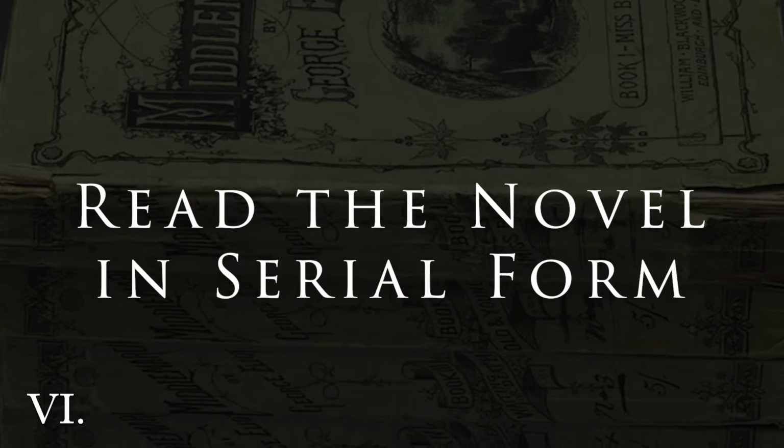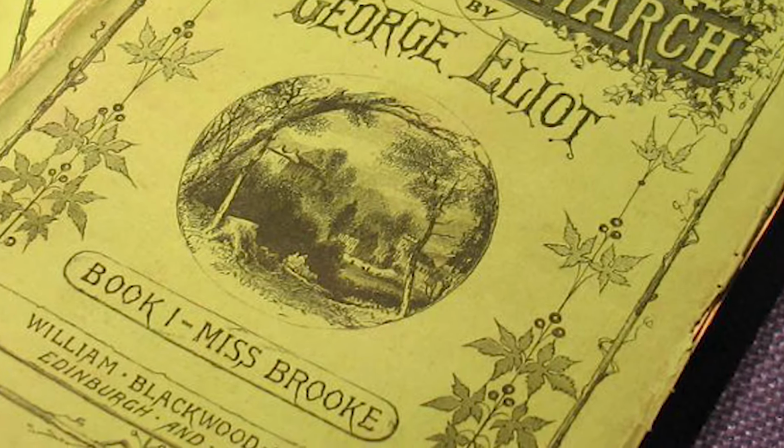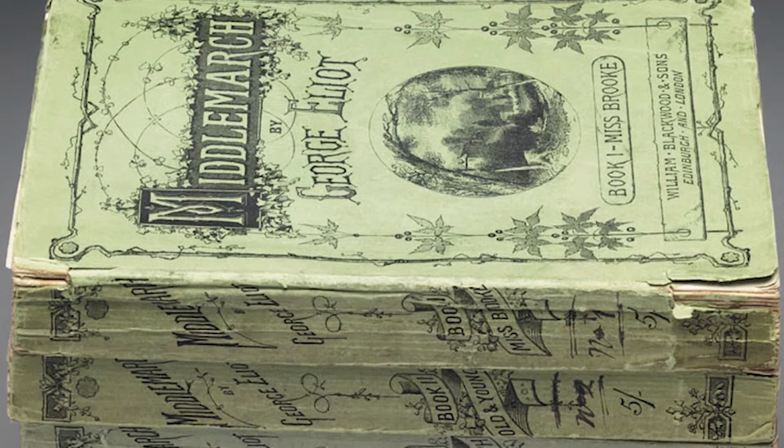My next tip for you is a very important one, and it is to read Middlemarch serially. As I've mentioned, Middlemarch was originally published in 8 installments in serial fashion. The very first installment, Miss Brooke, was published on the 1st of December 1871. And the next installment would come out at the beginning of February 1872. They were published in very attractive jackets.